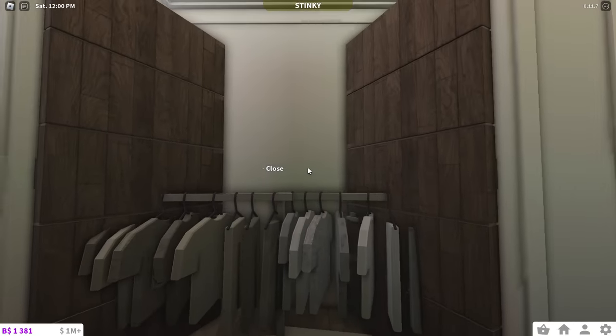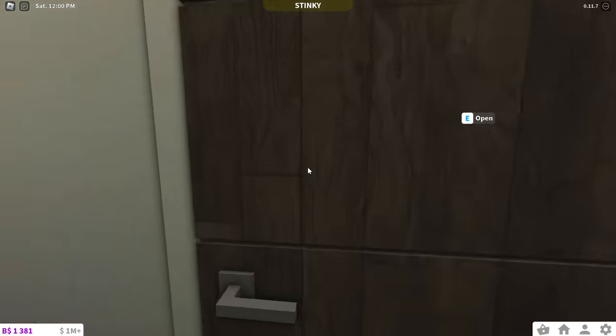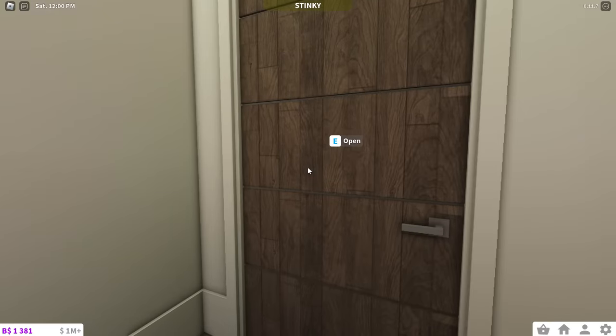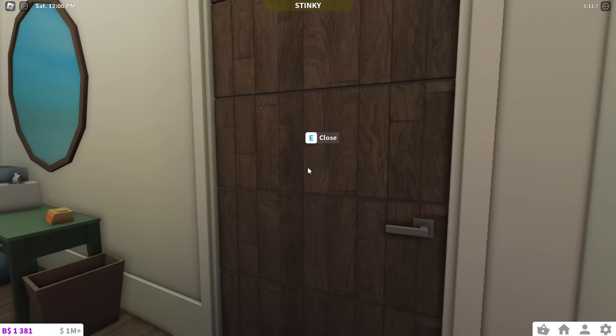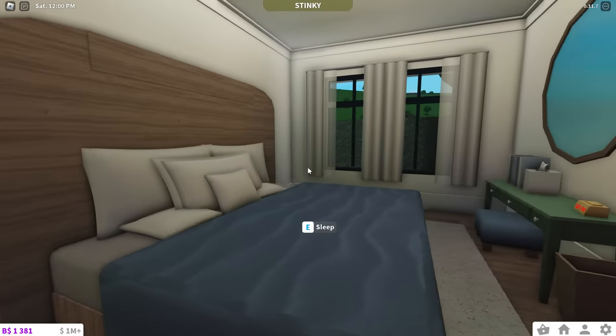In here, we have our closet. This is the master bath. Bedroom, by the way, as you can see by the big closet, walk-in closet. But over on the other side of the house, we have another bedroom, and I still hate that the bathroom doesn't connect to the main area whatsoever, but it's whatever, I guess.